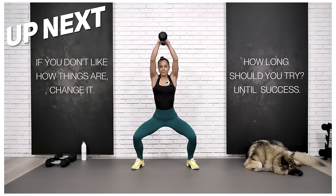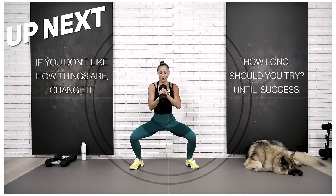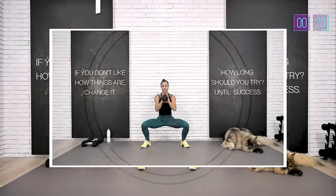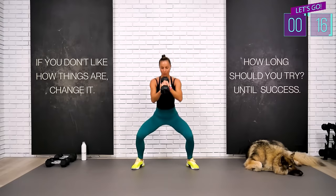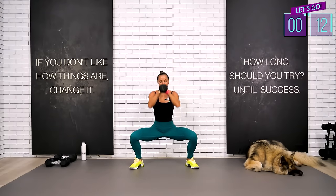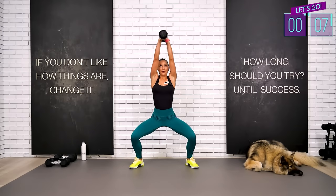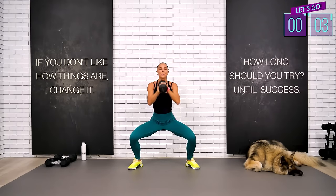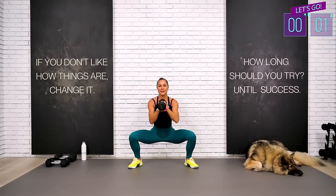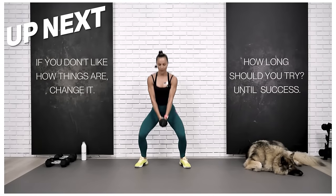Next demo. Drop squat, bicep curl, same squat, then overhead. Here we go. Come back. Over. Press. I know, come on. Last one. Rest. Next demo.